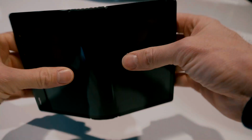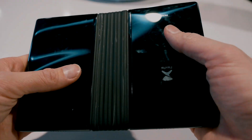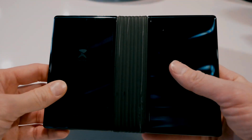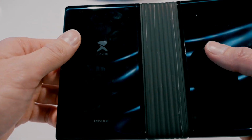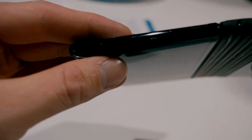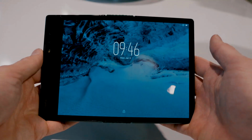But it's very interesting to see how a manufacturer like Royole works on this product. I don't know if the flexible part is solid because there are some scratches. At the back there is only the brand and the name of the smartphone. This device is not perfect, but it's very interesting. And don't forget that Royole is the first manufacturer to propose this kind of product, and it's really encouraging.